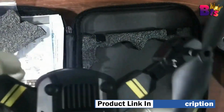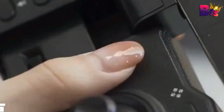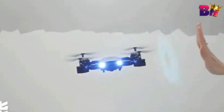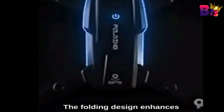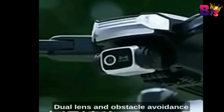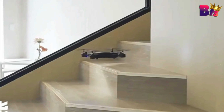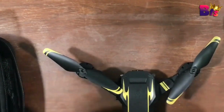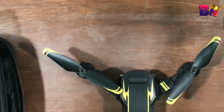Customize the route. You can draw the picture you want to fly on the app. Gesture photography, optical flow positioning, brushless motor, super long battery life, obstacle avoidance gimbal components, stop without collision when encountering obstacles. 720-degree omnidirectional obstacle avoidance, no fear of crashing. The product is light in size and weight, which can avoid aviation control.